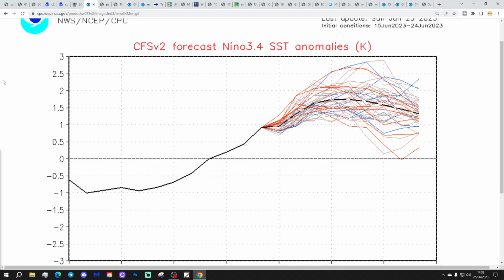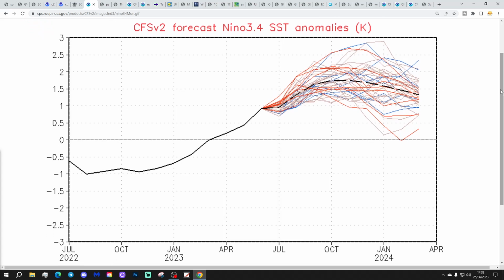CFS V2 ENSO Forecast for region 3.4. That's a central part of the equatorial Pacific Ocean, looking like this. It's predicting an El Nino, though not as strong as it was predicted a couple of months ago. When we did April's sunny roundup, we did an El Nino update, I think, about a month or a couple of months ago. We were up here with the prediction, with CFS forecasting like a super Nino. You see the black dashed line is now going up to here, which is like moderate to strong El Nino territory. So the CFS has backed away a little bit from its very strong super El Nino forecast from a couple of months ago.